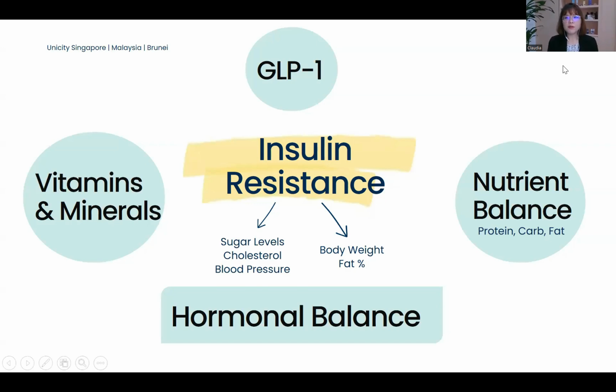Before we go into that, I just want to go through the recap that we had previous week, which is how we introduced everybody to the topic of insulin resistance. Here we can see that insulin resistance commonly will lead to unbalanced sugar, cholesterol, blood pressure. The other implication is body weight or fat percentage. So there are four main pillars that will affect insulin resistance.